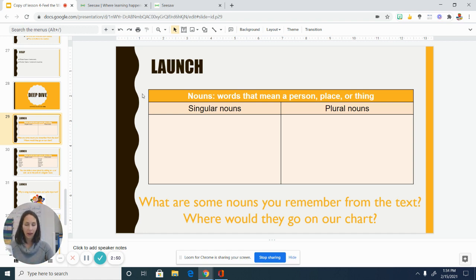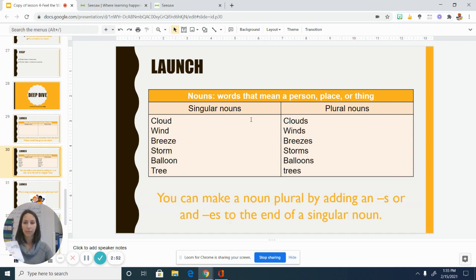So let's take a look. I've added these to the chart for us. So some of the singular nouns from the book: cloud, wind, breeze, storm, balloon, tree. And the plural nouns, we see cloud becomes clouds, wind, winds, breezes, storms, balloons, trees. And just like we said, for many, not all, but many nouns, adding S, or sometimes ES, can make a noun plural.